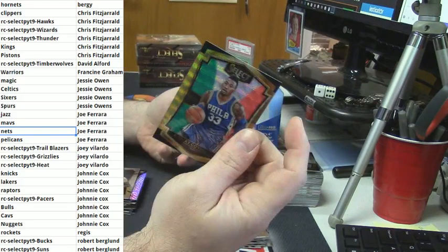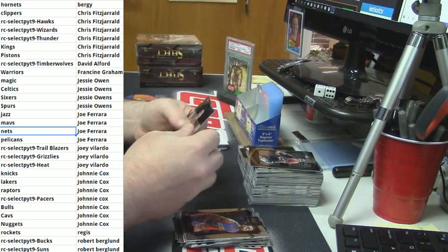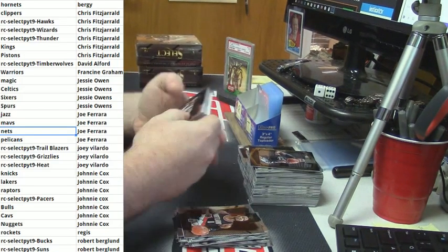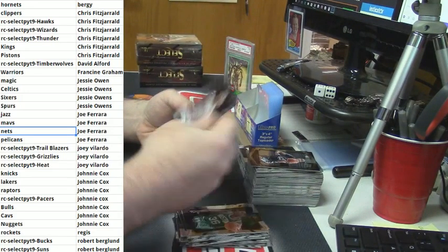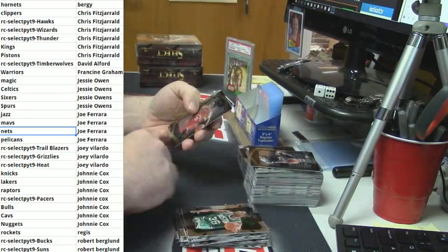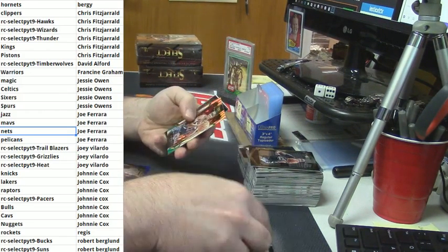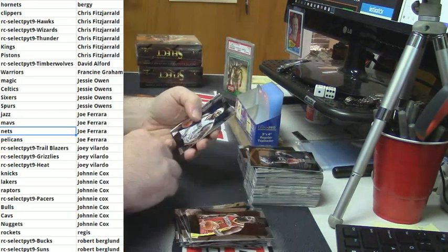Zach LaVine refractor. Robert Covington gold frame tricolor. Chris McCullough gold frame rookie card. Justin Anderson rookie card. Tavares rookie card. Gary Harris blue to 249. DeRozan gold frame. Otto Porter tricolor. Steph Curry gold frame.